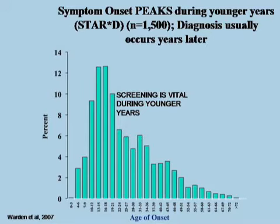It's also, as has been talked about before, important to rule out other disorders, like bipolar disorder that hasn't been diagnosed yet. In STAR*D, a big problem was the comorbid anxiety disorders that weren't treated. That was an important factor in non-response.